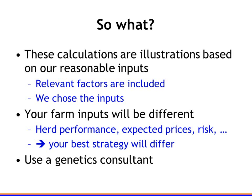So we had assumed that our herd produced like 22,000 pounds. Your herd may not produce that much. Your expected price may be different. Some of the prices which we assume may not be the price which you get in different parts of the United States. And there are different risk preferences, in case you don't want to use sex semen or beef semen. So that will vary, so your best strategy will differ. You have to come up with the best strategy which suits you. So maybe you can consult some of the extension personnel near you, or maybe a genetic consultant, so that it's tailored to your needs.